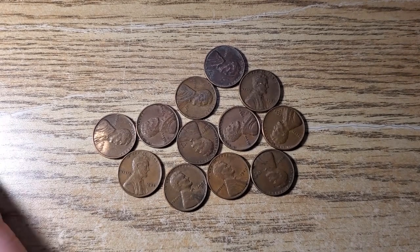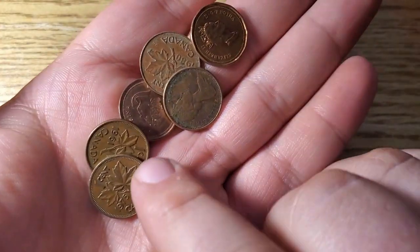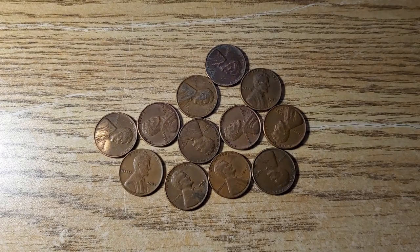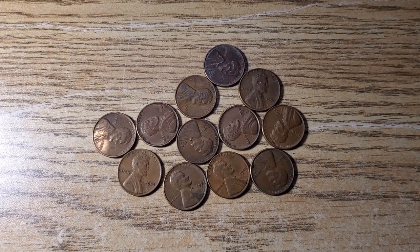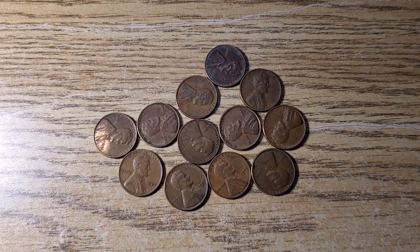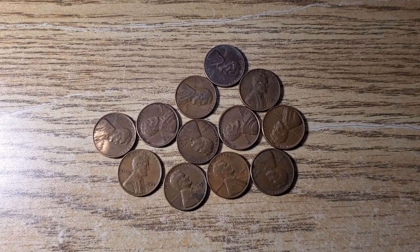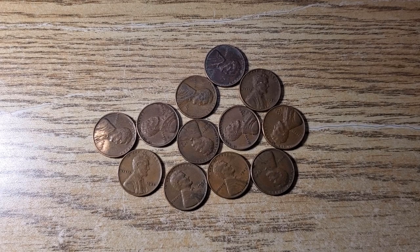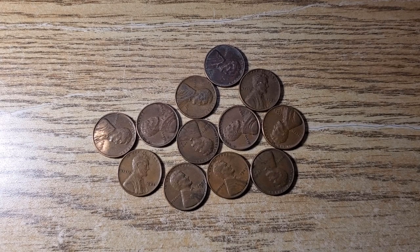I know when some people are coin roll hunting, they show all the foreign finds, but I live in Northern Illinois. And it seems like Canadian pennies or cents are pretty common, so I'm not going to show every time I find a Canadian. But box number 3, 12 wheat pennies. Let's move on to box number 4, guys.